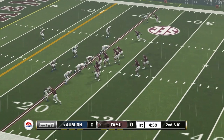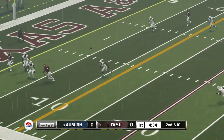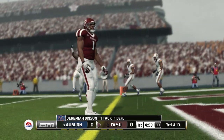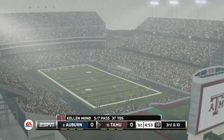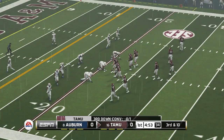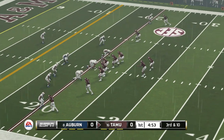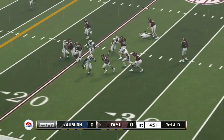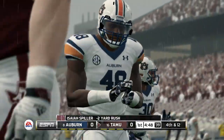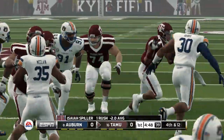Ready, bring it! Nearly intercepted. It's third down and 10. Ball on the 22-yard line. Draw here. That's a great tackle at the 24-yard line. So the halfback loses about two on the run. That makes it 4th and 12.